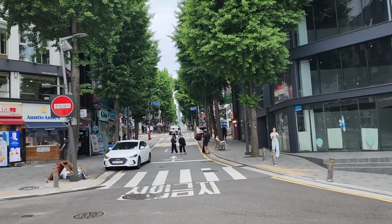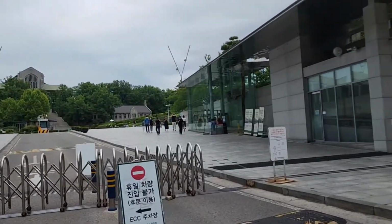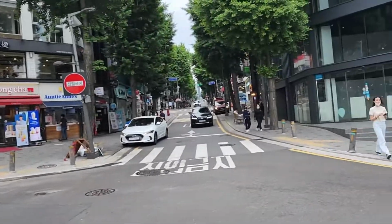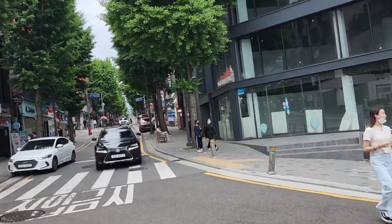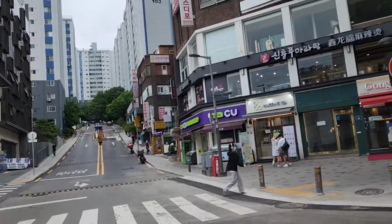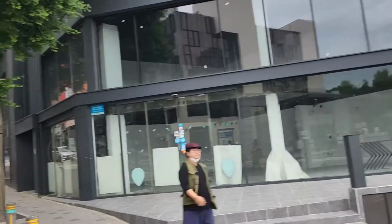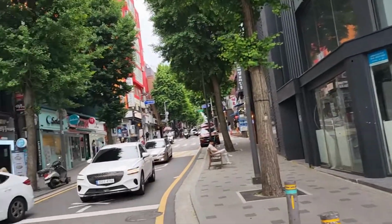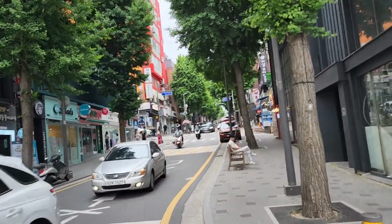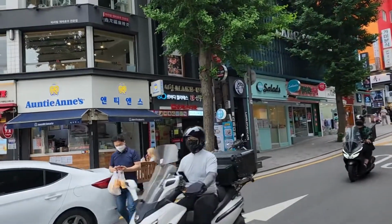All right, so this is the Ewha shopping street, which, as you can see, we're pretty much right in front of. Now keep in mind that it is Sunday, so there are probably not as many people out because of that. But I see one building that is condemned, I guess. But let's keep walking. Let's have a positive mind. Let's make sure everything is still here.